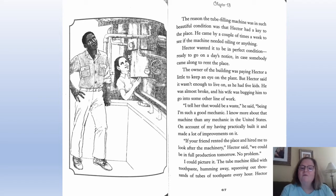I know more about that machine than any mechanic in the United States, on account of my having practically built it and made a lot of improvements on it. If your friend rented the place and hired me to look after the machinery, Hector said, we could be in full production tomorrow. No problem.